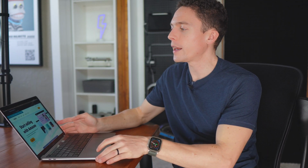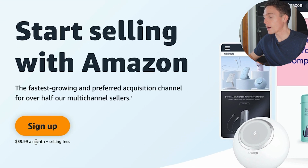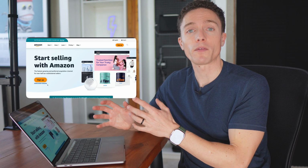Step 3 is to sign up for an Amazon account. And you can do this by heading to sell.amazon.com. When you land on here, there should be a big button that just says sign up. And it says underneath that it's going to cost you, as of right now, $39.99 a month plus other selling fees. If you sign up with this button, you are going to be signing up with the professional plan.